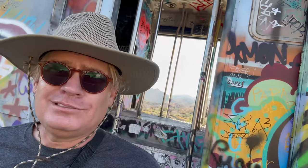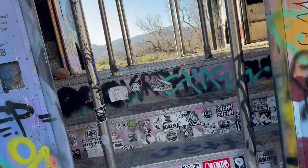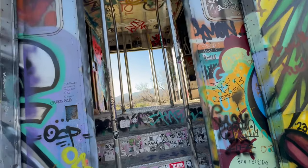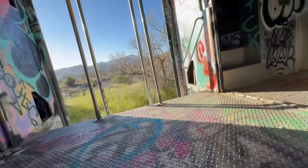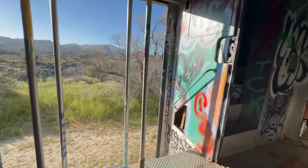Look, you can see right through the other side. So if anything happens, I can just jump out on the sunny side. Hey, it sounds like a song. Jump out on the sunny side. Are you guys ready? I feel like there's a hiker just waiting in one of these trains to scare me to death. Okay.